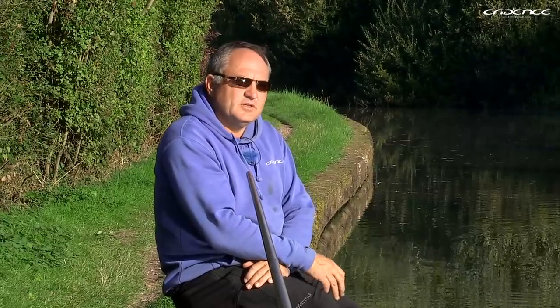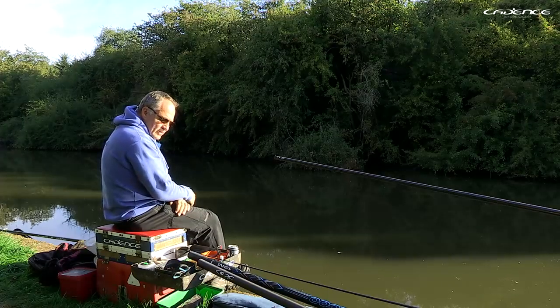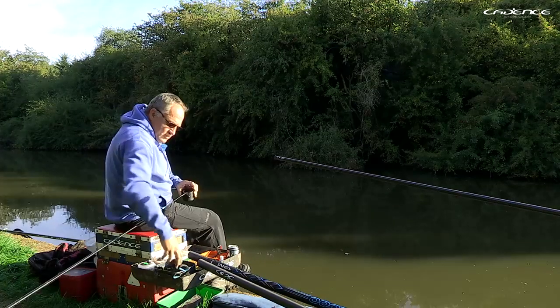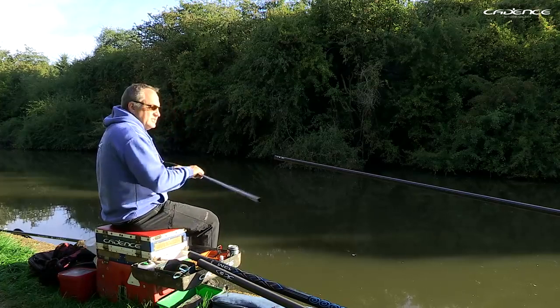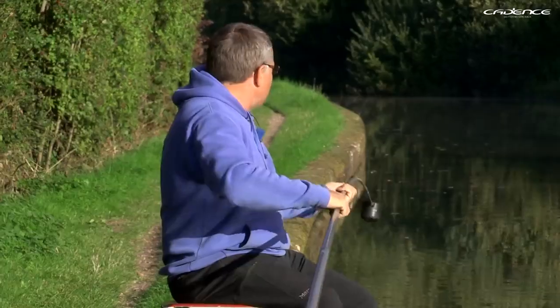It doesn't look it now, but it was quite misty when I got here, and it definitely feels like autumn is certainly setting in. So I'm not going to go mad with the bait to start with, and I'm going to cup in some lightly squeezed balls of ground bait that just contain some casters and dead pinkies, and I'm just going to take it from there.